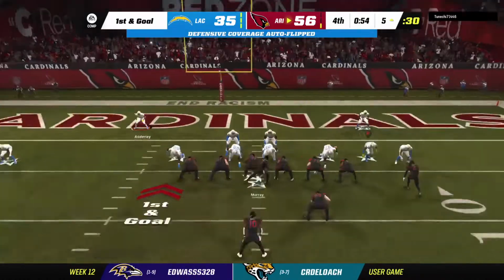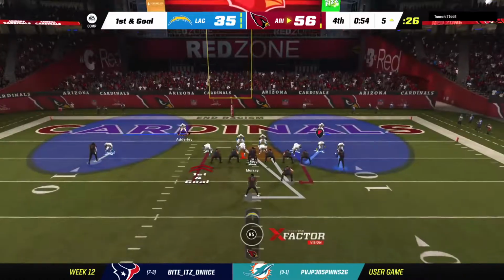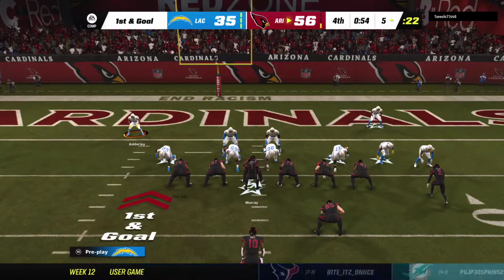Big Ace open. Mike 8, Mike 8. Hey, watch the slant. Let's go, defense.